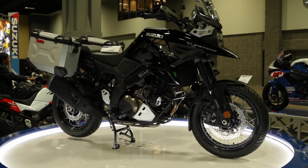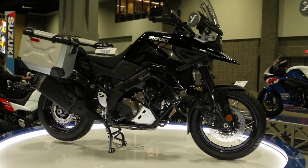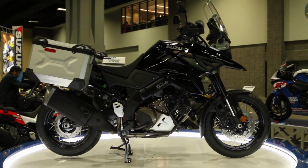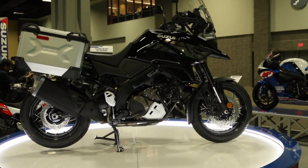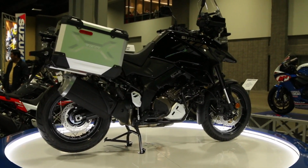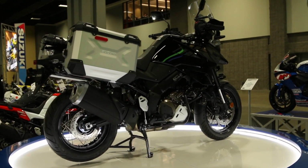Eventually, I believe that they will, but I think they missed an important thing. What they should have done, I believe, is discontinue the 1000 because it's not a great seller. It's never been a great seller. It doesn't handle as good as the 650. Of course, I'm a little bit biased because I got the 650.